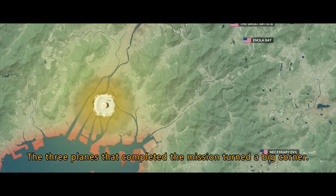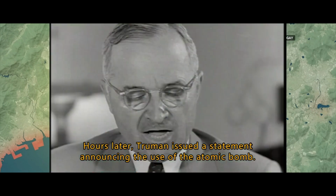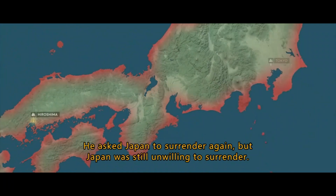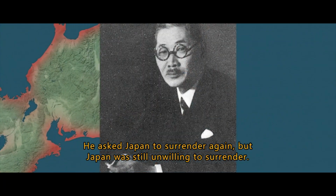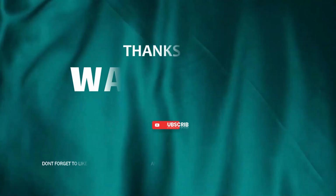The 3 planes that completed the mission turned a big corner and returned towards the Mariana Islands. Hours later, Truman issued a statement announcing the use of the atomic bomb. He asked Japan to surrender again, but Japan was still unwilling to surrender. Then immediately, the United States prepared a second atomic bomb.